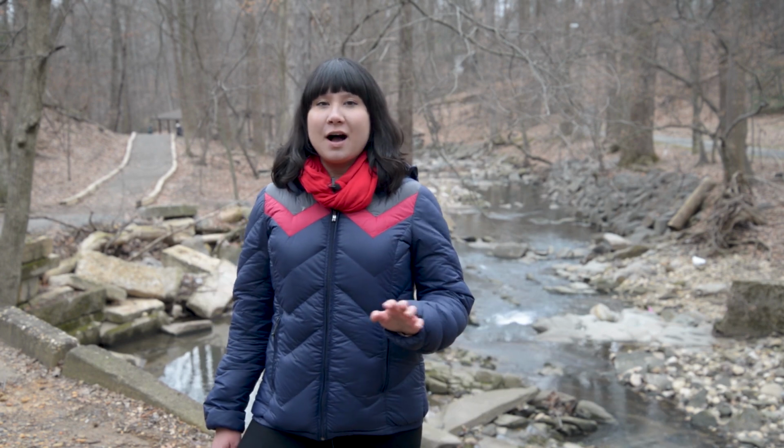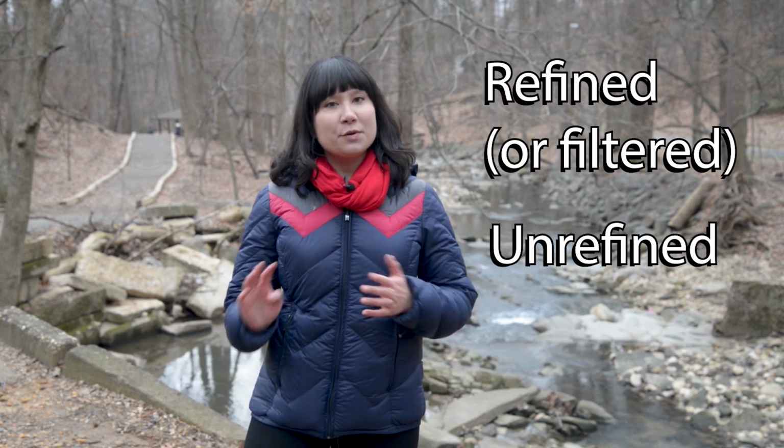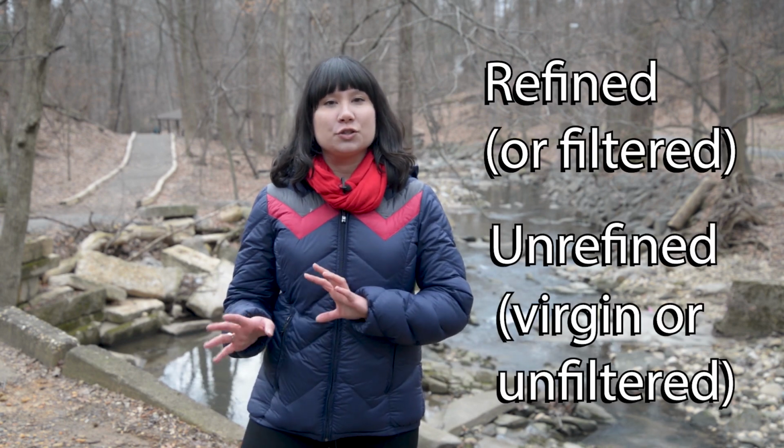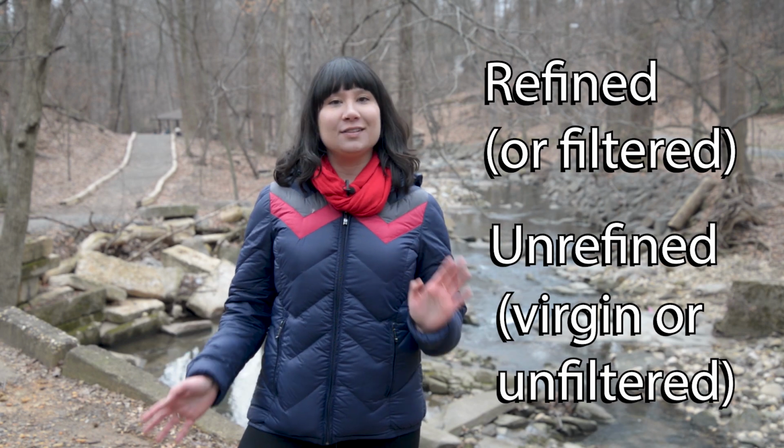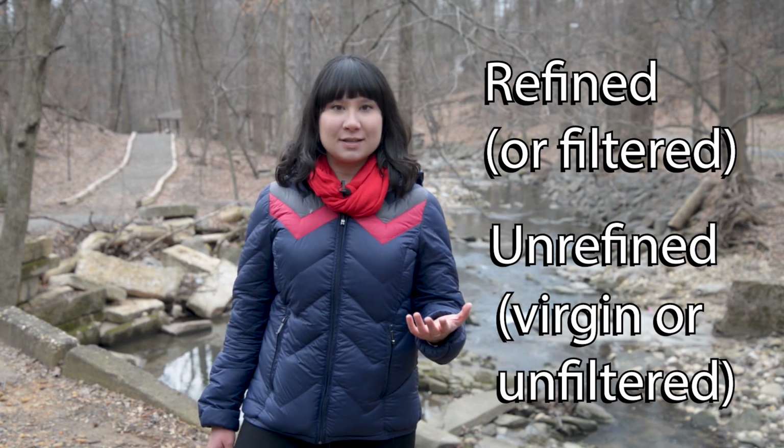Next up is coconut oil. Coconut oil has risen in popularity over the last 5 years or so as a healthier version to olive oil. I'm not sure how much I believe that, but it's still fun to use. There are two types of coconut oil, refined and unrefined, or what's sometimes called virgin coconut oil. In this case, refined does not refer to how glamorous it is, but how processed it is.